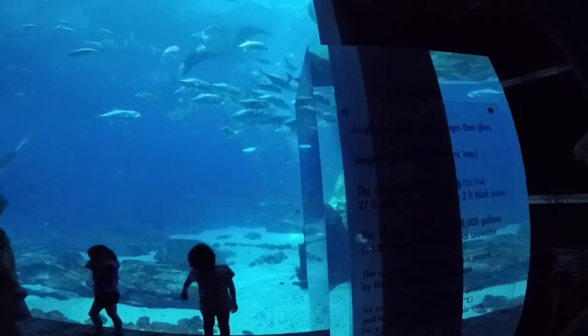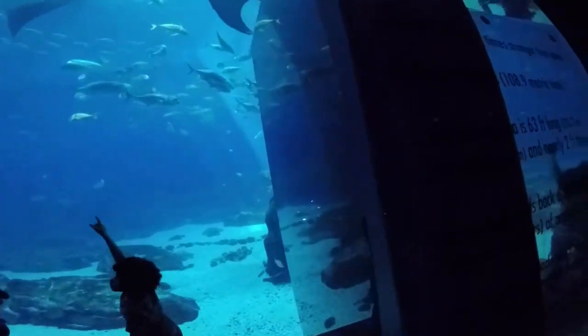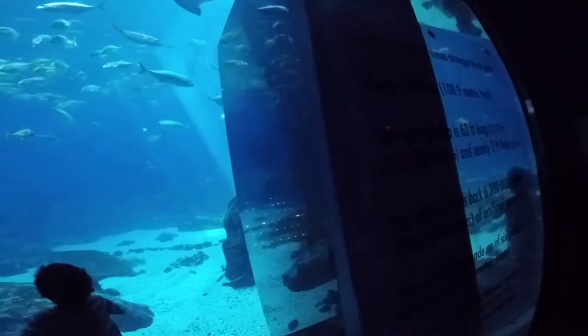The window is made up of 6 panels by Nippura in Takamatsu, Japan. 6 panels chemically bonded on site and heat treated to 185 degrees Fahrenheit, 85 degrees Celsius, for a month to make it one single view. Oh wow, you can actually see the panels if you go like this.